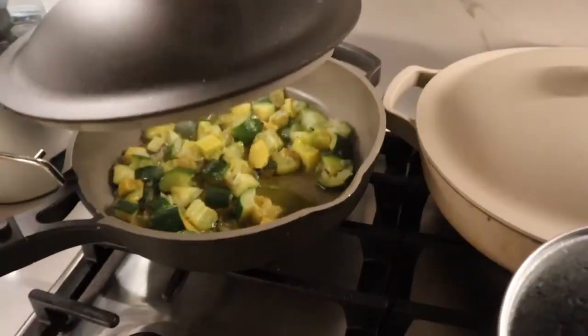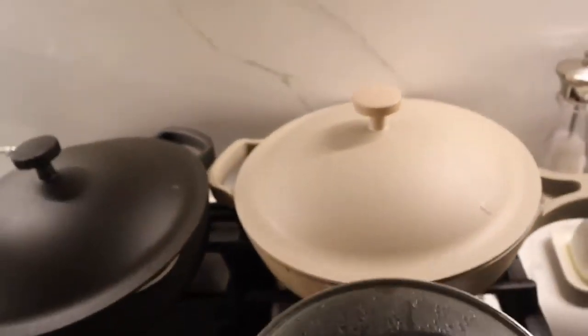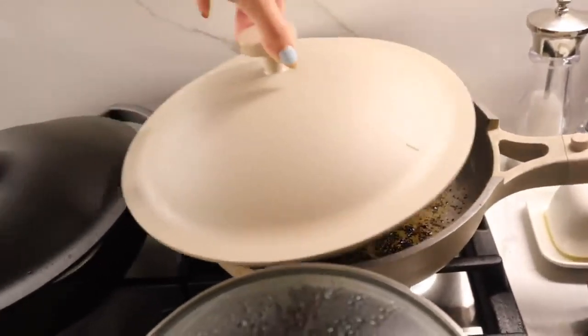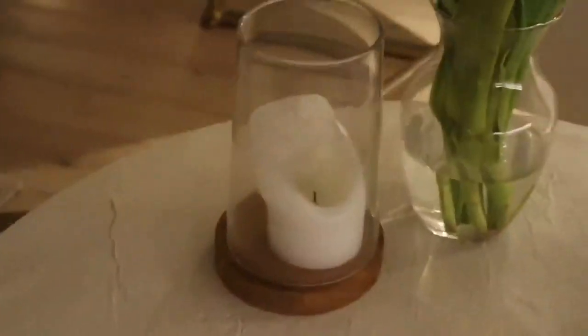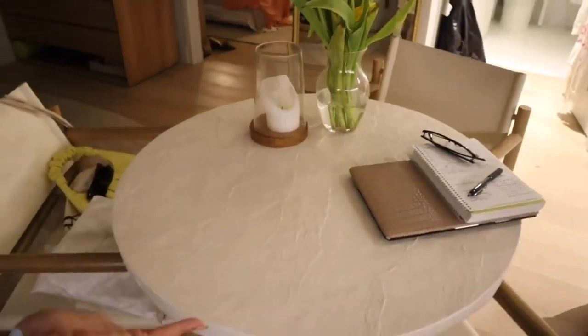We've got the zucchini and onions. I might have cooked the zucchini too long. It's a little soft, but I'm a fan of soft veggies, honestly. Chicken, I use chicken seasoning for those of you who get mad at me for not. And rice. I'm gonna make myself a little bowl. I need to light my dinner candle. This is my dinner candle when I'm eating meals. So, yay!